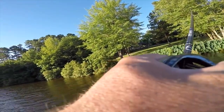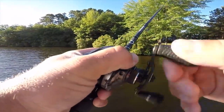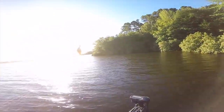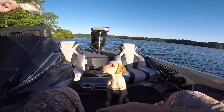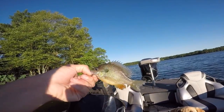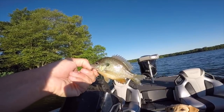What on earth? Is that a brim? What do we got here? A little spawning bluegill. Right there, folks at home. Look, see, I know you can see it better on this one. I've noticed what looks to be some little brim beds, and these suckers up there spawning. He came up there and bit that little popper.